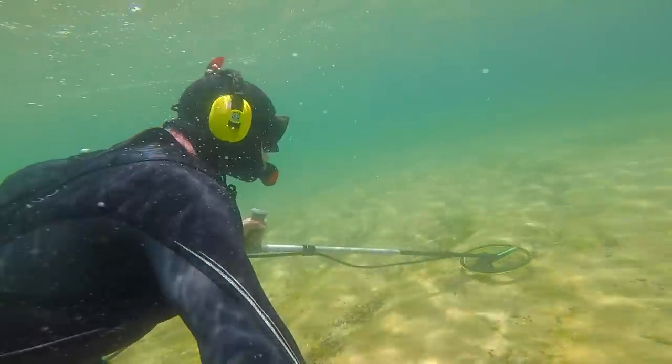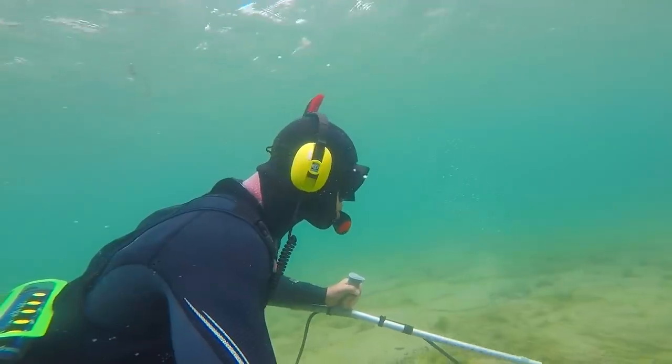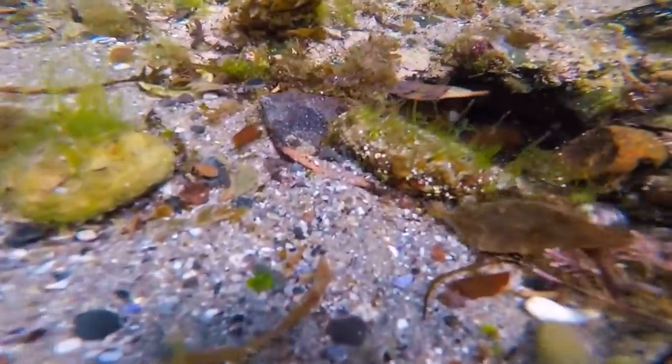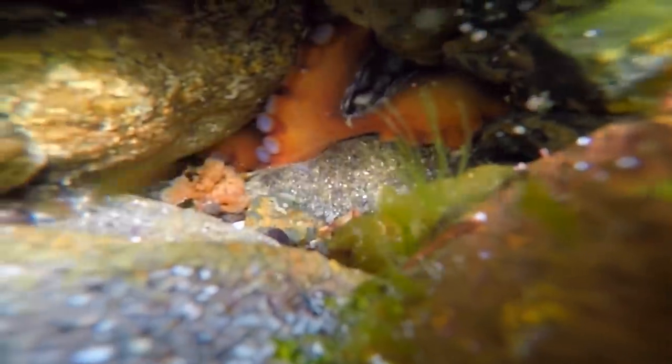Name this animal. What animal in the ocean loves eating crabs, has tentacles, and squirts black ink in defense? Quick guess, guys. That's right, Mr. Octopus, or I like to call him Calamari.